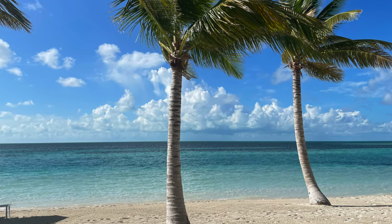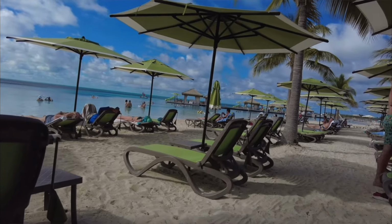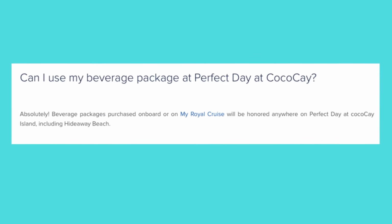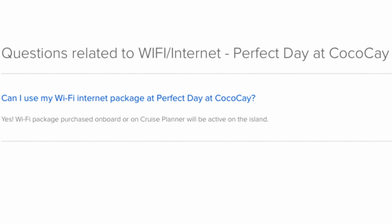Now, your beach chair comes with a little drink flag on the back. So if you ever need a drink, you simply lift the flag and an attendant will come by and take your drink order. Now, if you have the drink package, your drink package works on Perfect Day at Coco Cay as well as in the beach club, and there will be no additional charge. Your Wi-Fi is also included if you got the Wi-Fi package. And while you might not be working, you might want to be posting on Instagram. If I had Instagram, I would definitely be showing off on Instagram, but I don't.